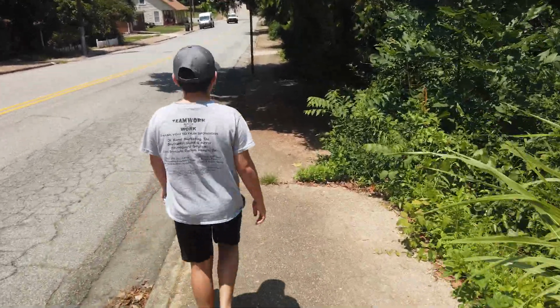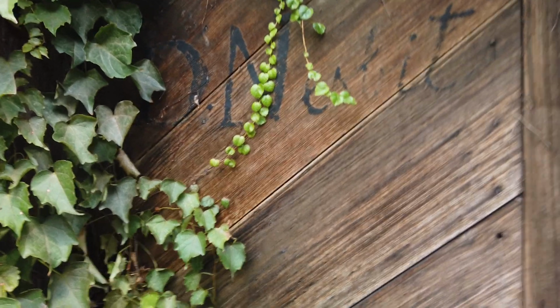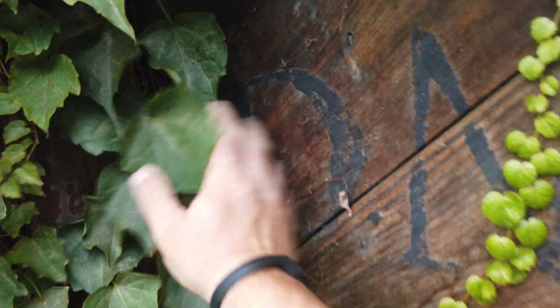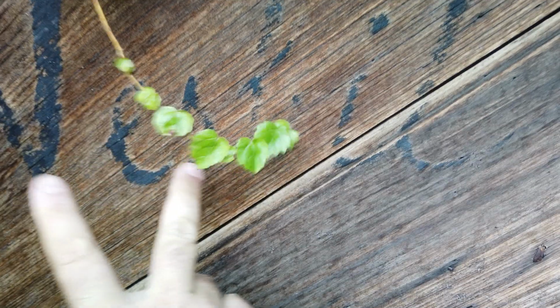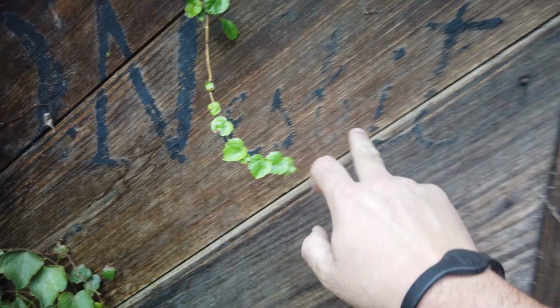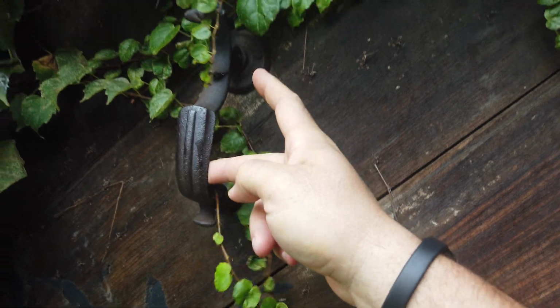And now we are walking to go film this Garrison House. I mean, that might be an original door. I see O-N. I think it's O. No, that's not an O. That's a D. D-N-E-S-T-I-T. I have no idea what that would mean. Is that original knocker? That's crazy, man. Doors made just out of wood planks. That's wild.